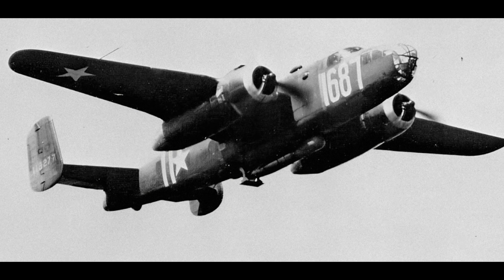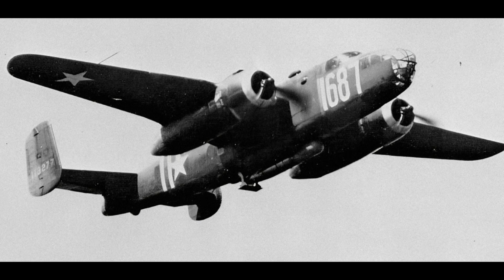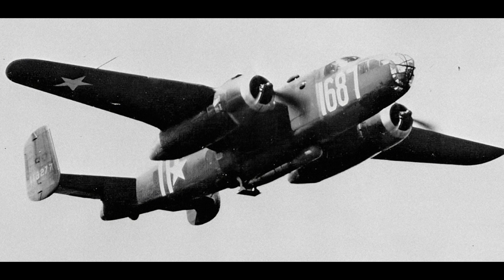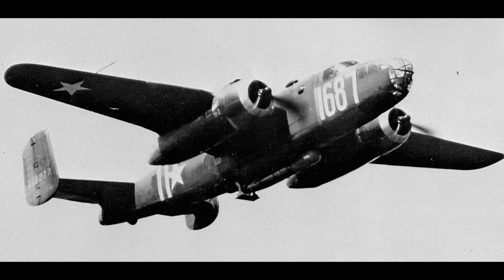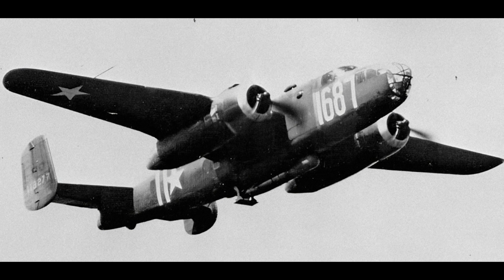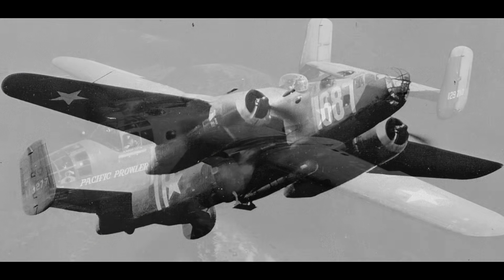Eventually, the bomber was modified to carry even more ordnance. Racks for extra bombs were added under the wings. A specialized rack for a full-sized naval torpedo was mounted under the fuselage. This required further reinforcement of the airframe and updated electrical wiring. This upgraded version was designated as the B-25C-1.